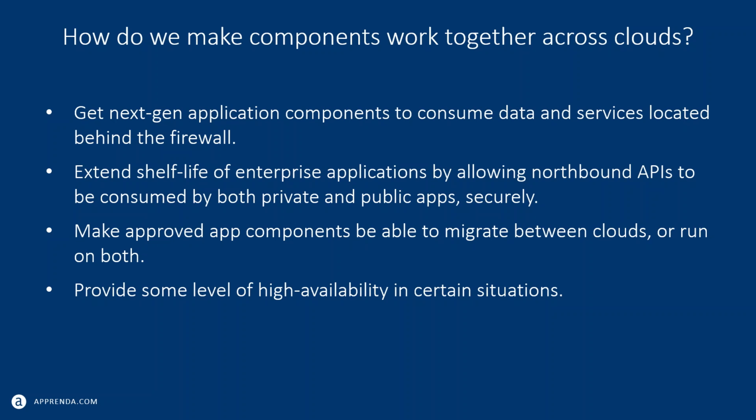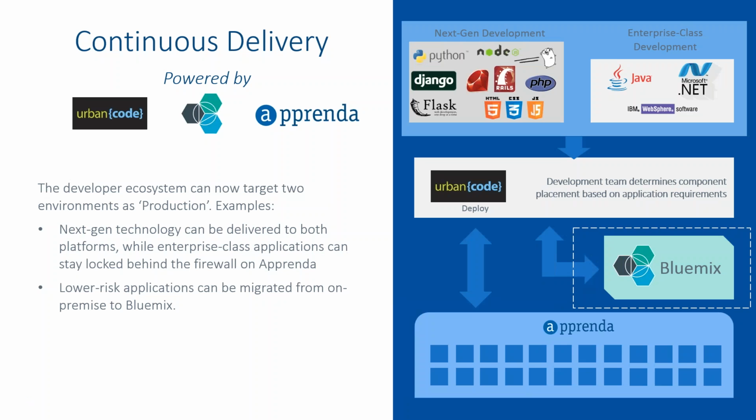So what UrbanCode Deploy allows you to do is orchestrate those deployments. What we've built is an integration to help facilitate those hybrid app deployment use cases, where you may have cloud native or bleeding edge technology that you want to put out to your customer base, but you still have golden copy legacy applications that need to remain behind the confines of your firewall and need to still be stable and have production support behind that.